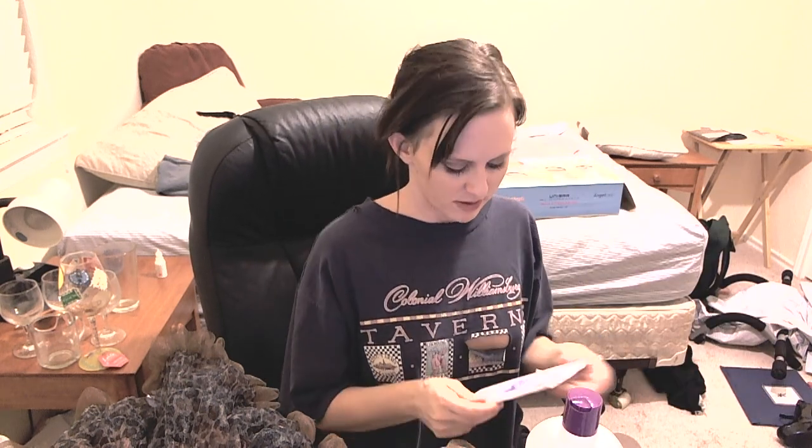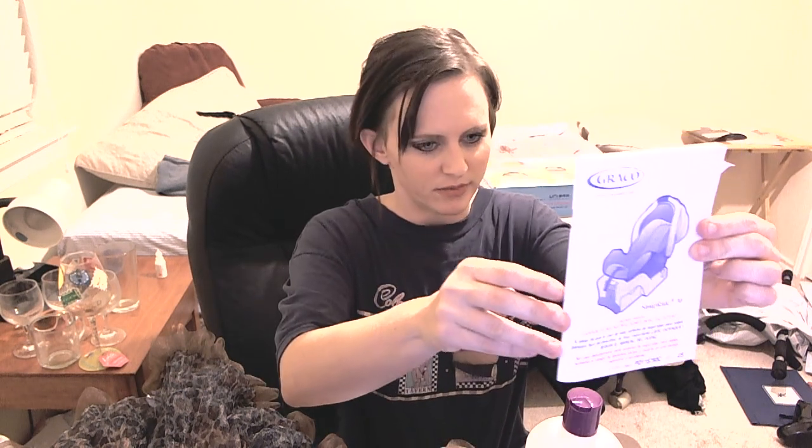The car seat I have is the Graco Snug Ride, which is supposed to be one of the safest car seats out there, and it's very tight, you know, for little babies. They were convinced my baby was going to be too small, and she actually came out too big. So I got a really small car seat that I swear she's going to grow out of soon, but I do feel better about her being in the car when she's in this. I still don't feel great about it.